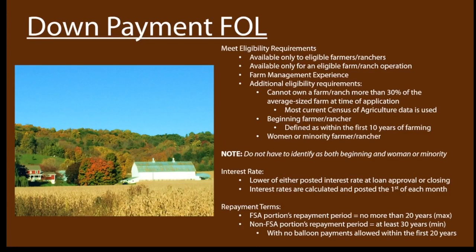Now we're on to the most complicated of the three loans. This one is called the Down Payment Farm Ownership Loan. When you look at the eligibility requirements on the slide, I bet you've already noticed that there are some additional requirements beyond what we've already talked about. So let's look at those really quickly.